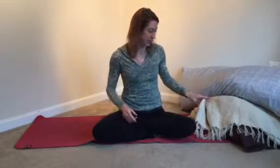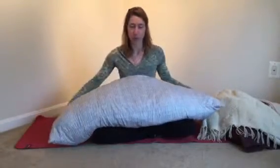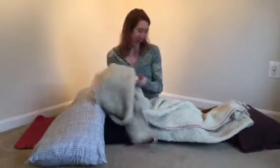So if you want to have some props with you today, these are the props that I definitely recommend during your yoga nidra practice. If you have a body pillow, these are really great resources and cheap alternatives to yoga bolsters. You can use a bolster as well. We'll be putting this underneath our knees. If you have a blanket to cover yourself and stay warm, if you're a Vata type and you tend to get cold, then you'll definitely want a blanket. And maybe a pillow to rest your head on.